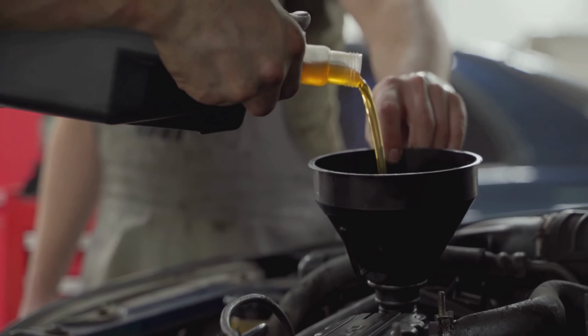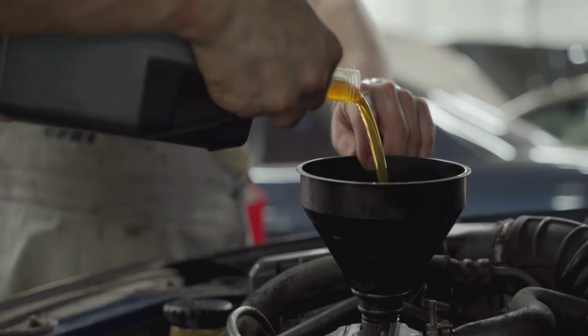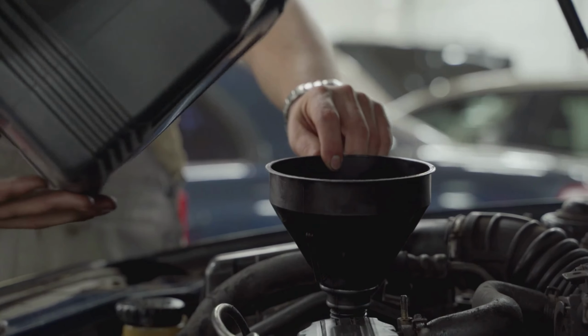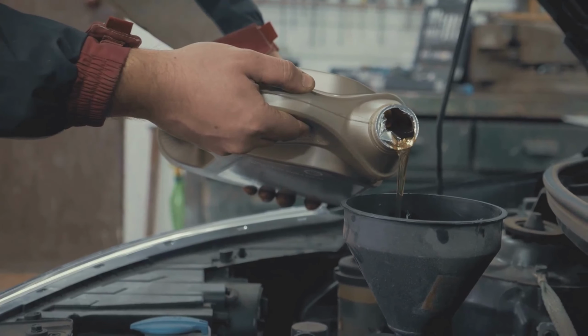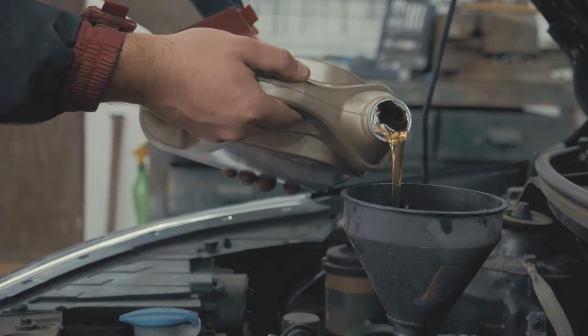And don't just grab any oil off the shelf. Always pick high-quality oil made for diesels. Look for labels like ACEA C3 or C4. Trust me, taking a few minutes for an oil change now can save you a ton of cash and headaches later.